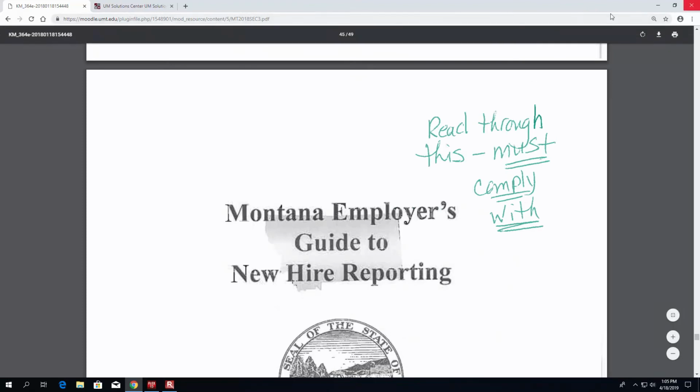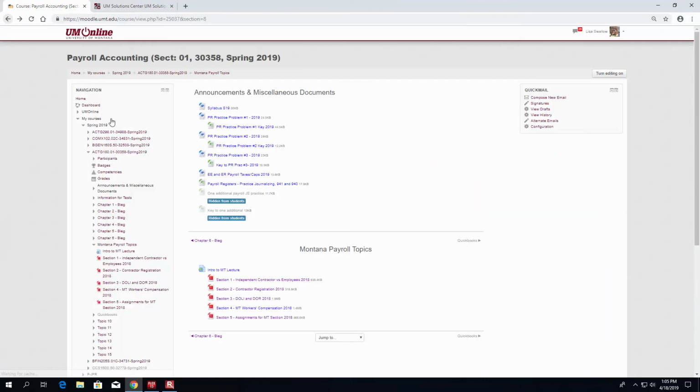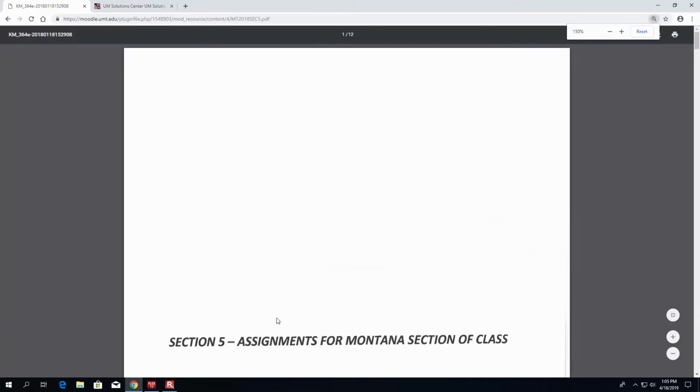Okay, let me pull this down for just a sec. How can I do that without backing out? I don't know that I can. Okay, let me just go bring up the assignment so you can see assignment number 3.